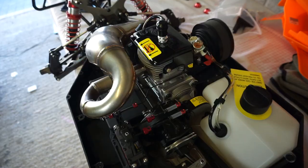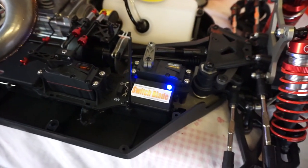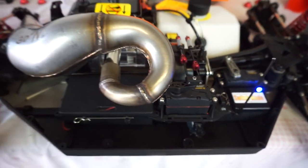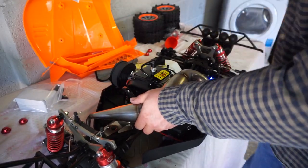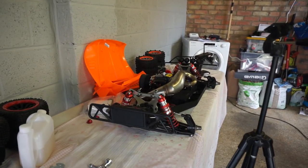So this is the 38cc engine and it is installed in the truck. The failsafe was wired through from the engine into the receiver box just here. The blue light means the engine is ready and primed to start. So let's go ahead and start this for the very first time. It's really loud, guys. Woo!